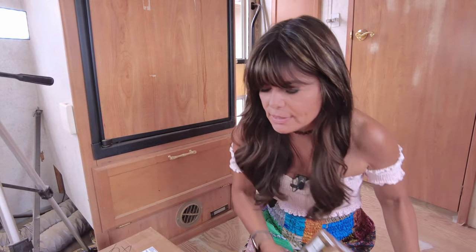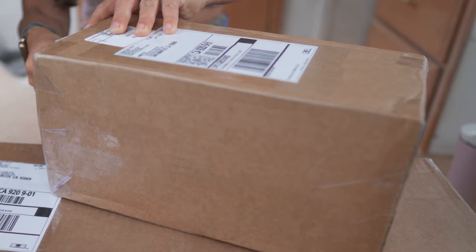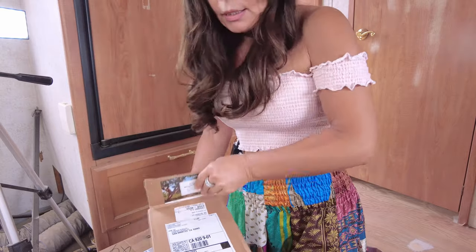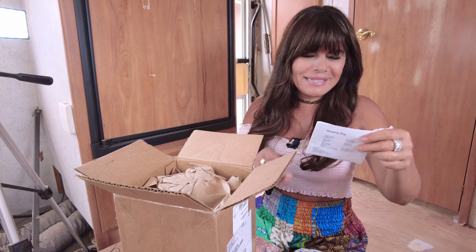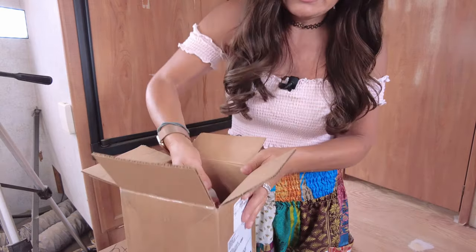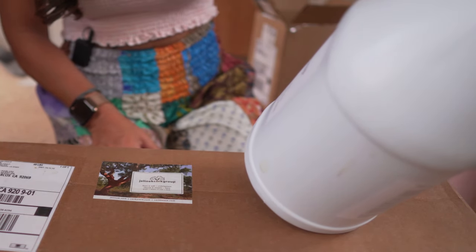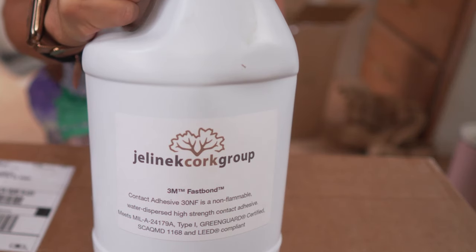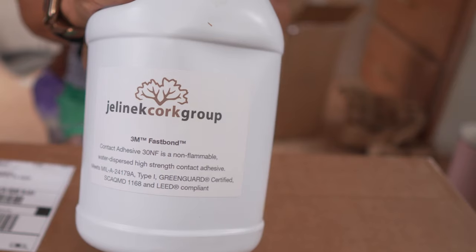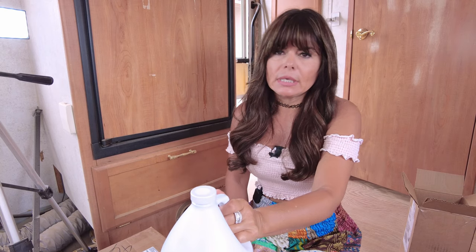And now I am going to proceed to open the glue so I can show you. And then if you're working on the same idea or project, you'll know the type of cement glue that you will need. So this is my first time opening flooring or any construction or design product. Here is my invoice. Let's see what it says. It says Jelly Neck Cork Group, 3M Fast Bond Contact Adhesive 30NF. It is a non-flammable, water-dispersed, high-strength contact adhesive. Green Guard certified. LEED compliant. And LEED is another group that has to do with eco-friendly and sustainable products.